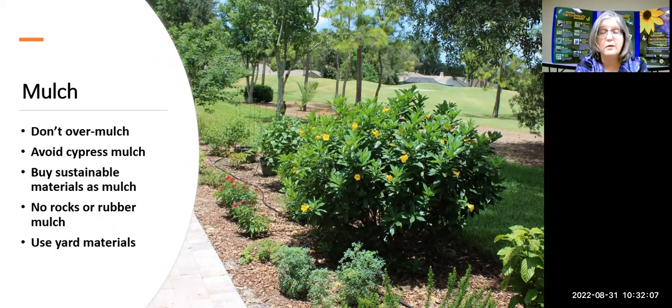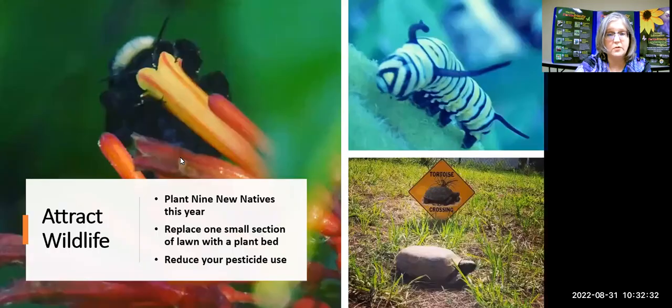I'm a rock lover, but I use them decoratively and in moderation, not as a mulch. And rubber mulch, it's just heavy metals, things like that. What is it leaching into the soil that we are concerned about, as well as the heat? So there are easy things to remember about mulch.